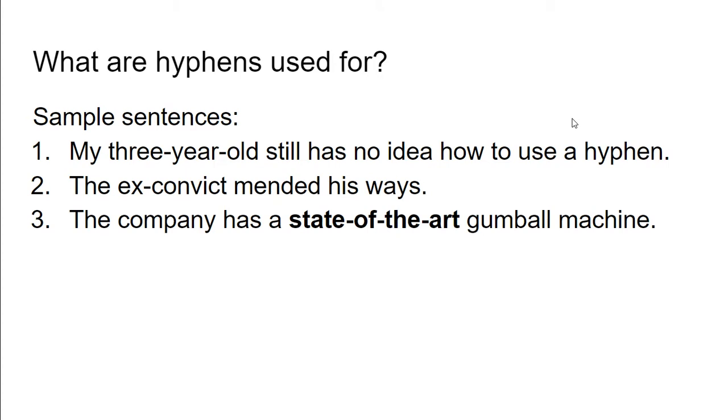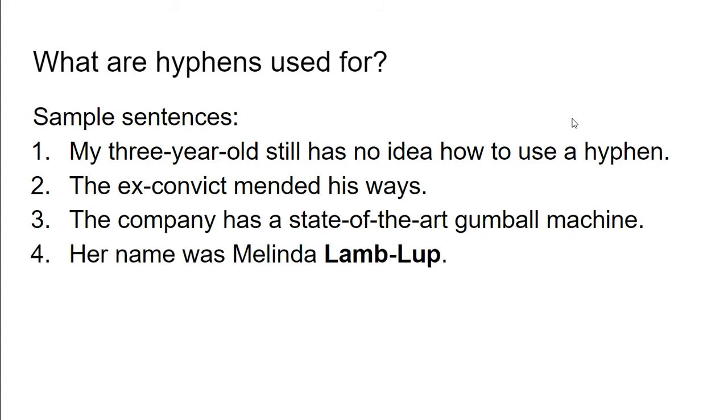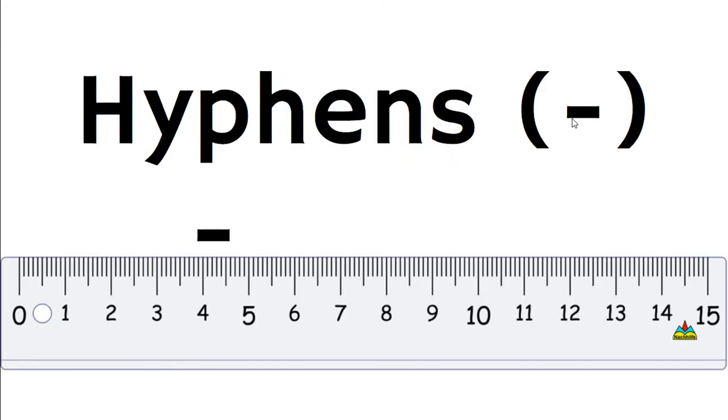The company has a state-of-the-art gumball machine. Here you've got 4 words, state-of-the-art, being turned into one adjective. Her name was Melinda Lamb-Lupp. The hyphen is joining 2 last names to turn them into one. So you can see from these examples, first of all, the hyphen is very short, especially when compared to that Mac Daddy, the dash.